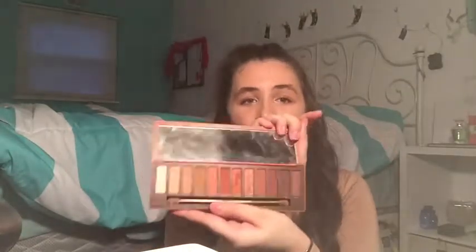This is one of my favorite palettes, A, because I really love Too Faced, and B, it actually smells like chocolate. My next palette is my Naked Urban Decay Heat palette, and this is one of my favorites because I love Urban Decay's palettes. The Naked palettes are always really good, and they always come with a brush, and I love their brushes. And I just love this palette. Every color in here I can do something with, and that's what I love about this palette. And same thing with the Too Faced palette, a lot of those colors are darker and I don't like to wear dark eyeshadows. Okay, so now let's look at my bag.